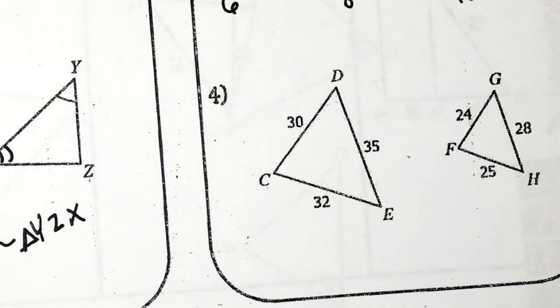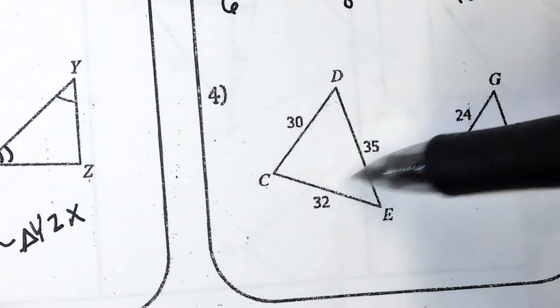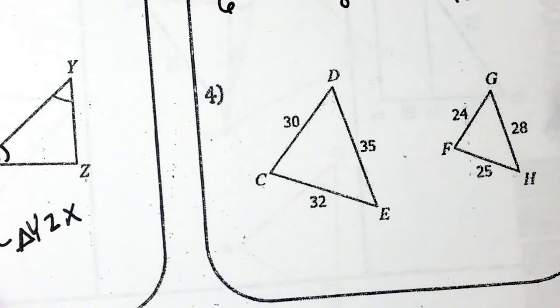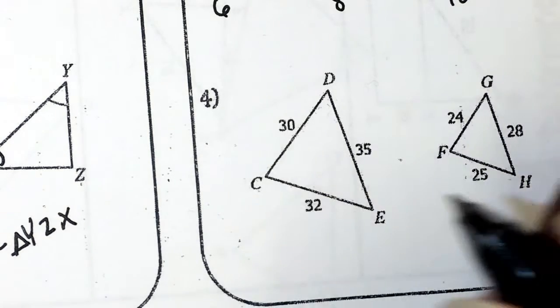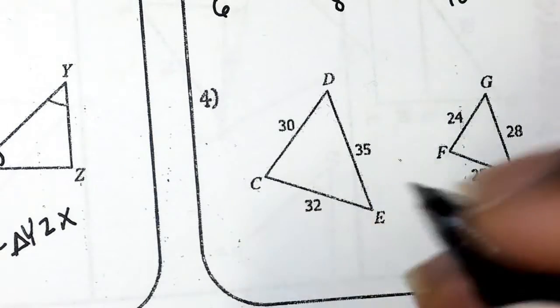Alright. Number 4, same situation. This is my bigger triangle here. This is my smaller. It doesn't really matter though. Like I said, I always do my stuff left or right, but you can do whatever. If you're just checking for similarity, it don't matter if your bigger numbers are on top or bottom. You're still gonna get the same decimal either way you go. Just make sure you write your proportions correctly. So I'm pulling left or right.